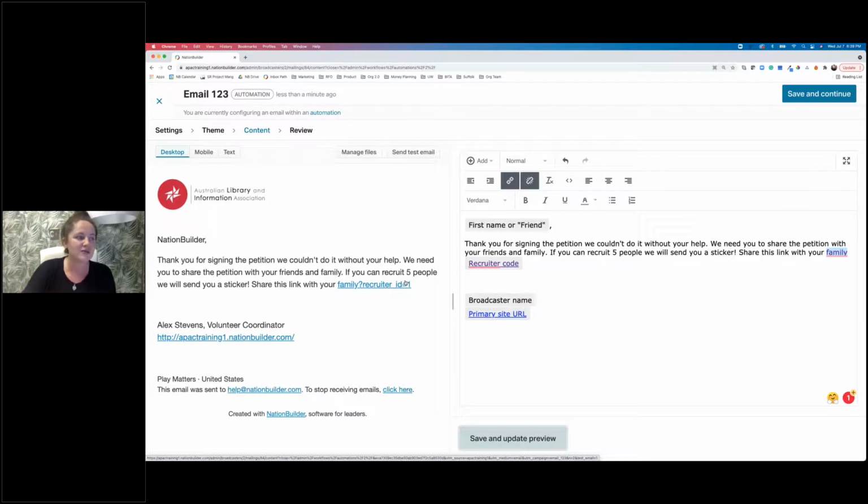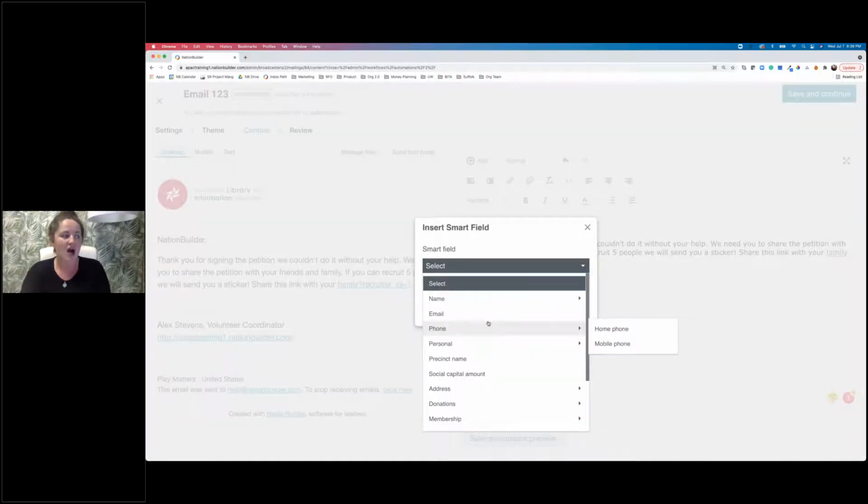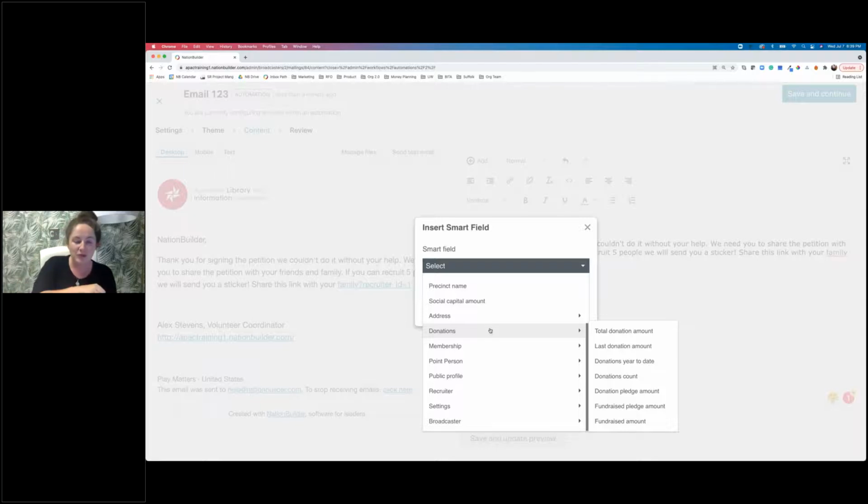If I wanted to as well, I could go ahead and put in some address data in here. I could identify specific things about an individual's donation history, such as total donations year to date, amount that you've pledged versus the amount that you've actually donated, right? You can get really creative with this strategy, all tied to the user journey that you set forth when you are building out your action-oriented website.